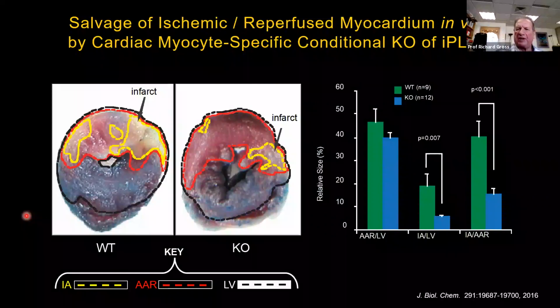So we did many of these animals because we thought this was really important. The area at risk to the left ventricle was approximately the same. The infarct area to the left ventricle decreased by almost 60%. And doing the gold standard metric, the infarct area to the area at risk, we showed about a 60% decrease in infarct size. So this is quite wonderful. To be able to reduce an infarct even by 10% is something that heart research works on with great importance. But to be able to reduce an infarct area by 50% is going to make a lot of people return to their normal lives.